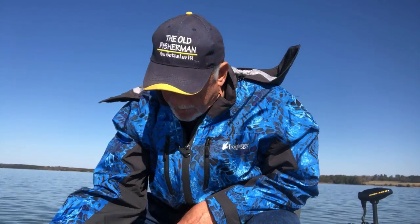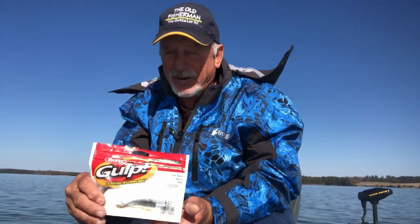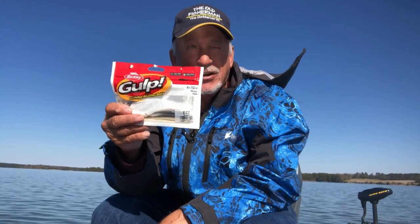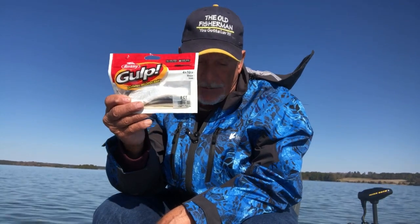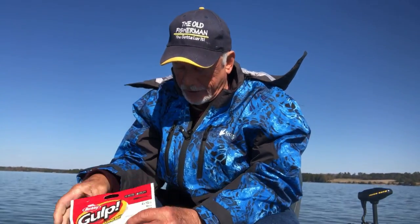Hey, we had a pretty good day today. We started off catching with the, and I'll show you what we caught them with. Angela Shepherd sent me this for Christmas, Gulp shrimp, and I was chunking them. They're a little big, they're 4 inches long, so I was cutting some pieces off and putting them on a jig head. And that's what we done today. We put pieces on a jig head and caught most of our fish that way.